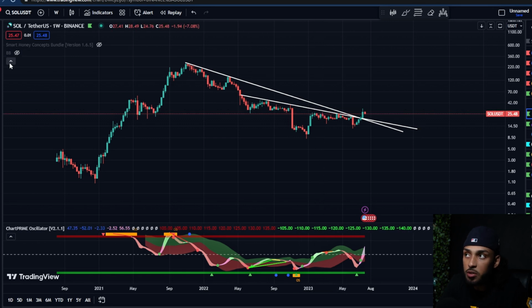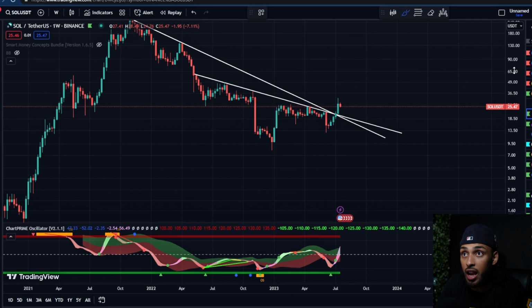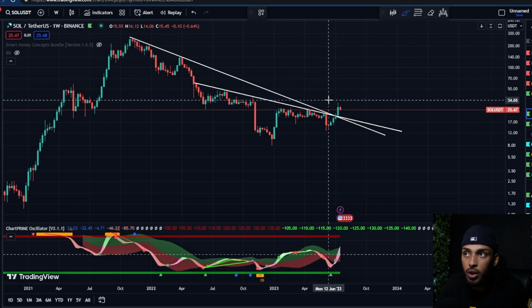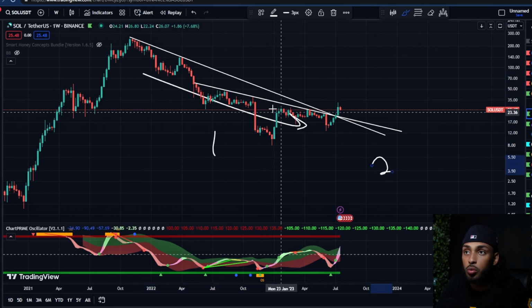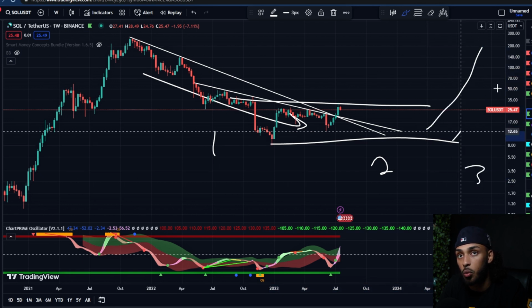Now, generally speaking, when a crypto is capable of breaking its macro trend lines, the bear market trend line and the mid to macro trend line, what will usually happen is that is an indicator that we're entering into the next step of the cycle. You guys know that I typically say that these cycles work in 3 phases. You have step 1, which is when the price is going down. You have step 2, which is when the price is going sideways. And then you have step 3, which is when the price starts working its way upwards.